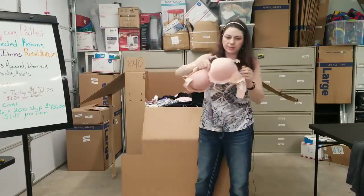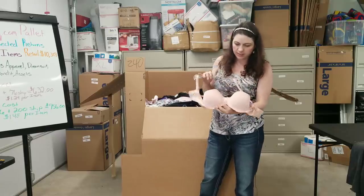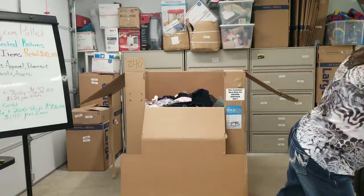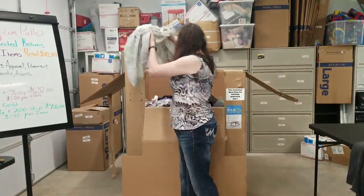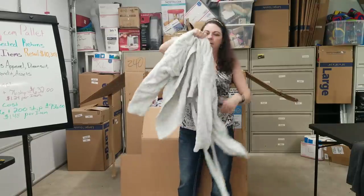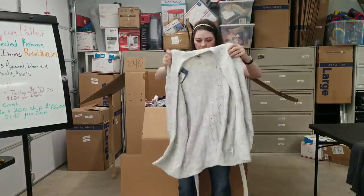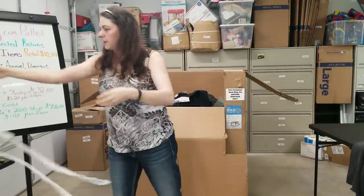We've got a bra. Bras sell really good for me, and a lot of mine have been able to go on Amazon if they're in good condition. So I'll throw that over here. Try to get this sweater out. There we go. All right, really nice kind of cardigan sweater. It's kind of a heavier weight one. So I'm going to throw that with tags. Good condition, no picks or pulls in it.